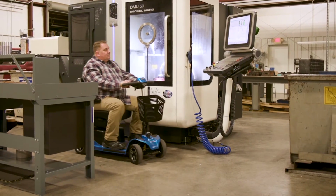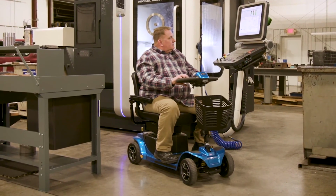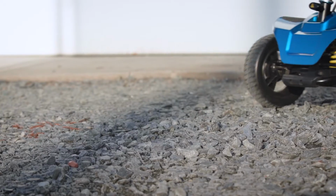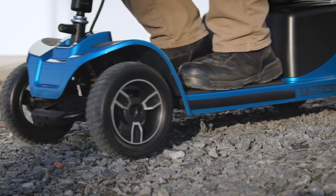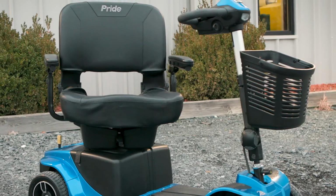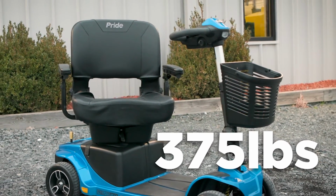Available in 3- and 4-wheel models, the new Revo 2.0 also features an ultra heavy-duty drivetrain designed to handle varied terrain. Plus, it has a higher weight capacity than travel scooters, supporting up to 375 pounds.